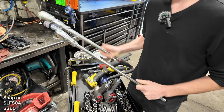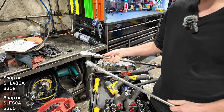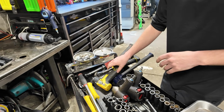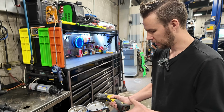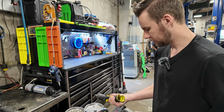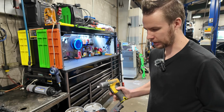Sure, yeah. This one's a locking flex head. I'm not so sure about those. Is most of your cordless stuff going to be Snap-on? It's actually pretty much all of it. I have a big pack of DeWalt tools for drills and saws and stuff. But as far as cordless stuff goes, I really like the Snap-on stuff just because it's all the same battery.